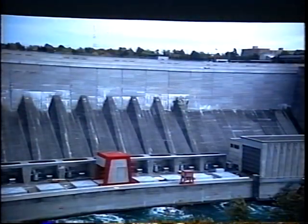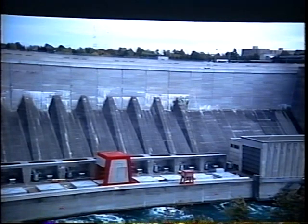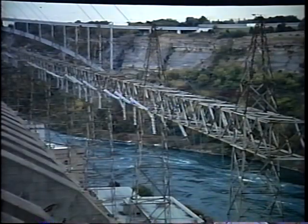And now we move on. I just had to put in a couple of pictures of the electrical installations because a lot of Niagara is wrapped around generating electricity. And so these things are all there also. A lot of beauty, but a lot of utility as well.